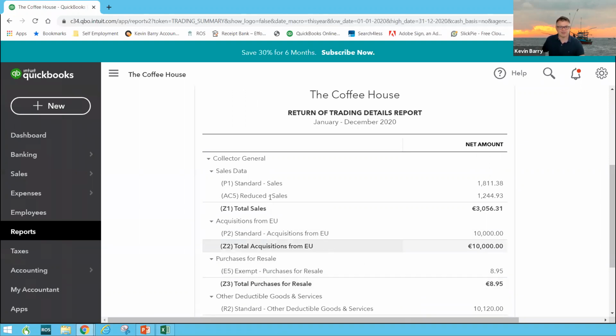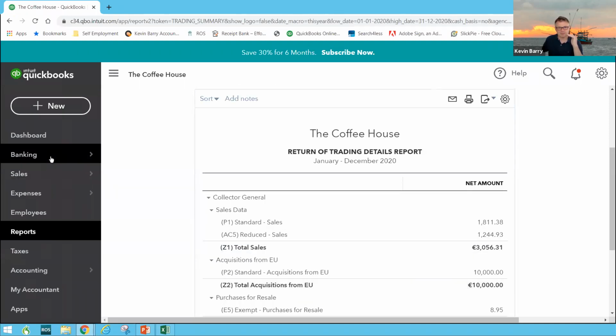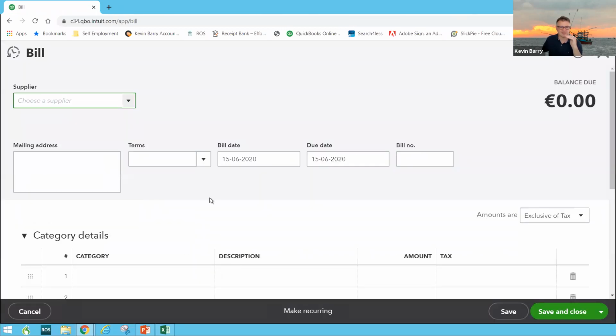All right, and you can see here what's on it. So I showed you the import from the EU. There's an exempt purchase here for resale. There's sales at the standard rate, sales at the reduced rate. All the various types of purchases that could be happening will come up on that. And it'll tie in with your VAT return. I'll show you a little app that's a huge help on this in a second.